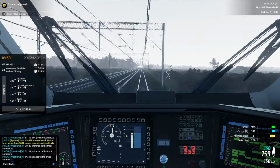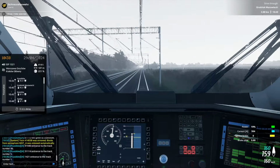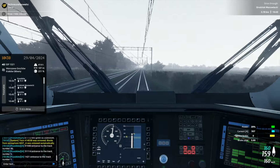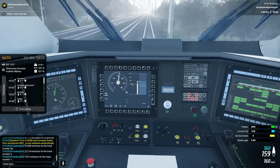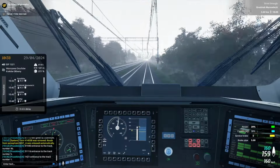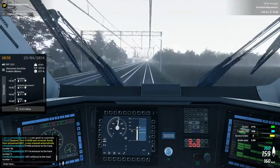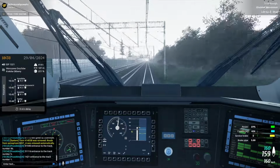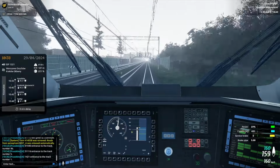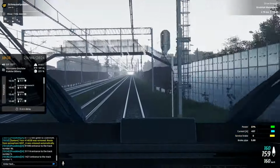All right, we're getting closer. 2,000 meters is the board, and then the signal. So the board, I believe, is that yellow line, and then your signal is going to be that flag-looking thing pointing down with the 0 next to it. But we'll see. We're going to be there shortly. It's got to be near Grodzisk Mazowiecki. Not sure how you say that, but we'll give it a stab. So we should see the board here momentarily.